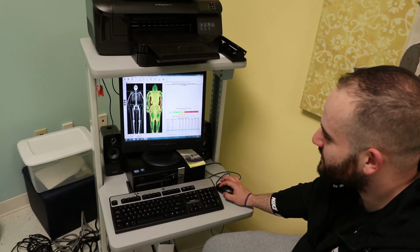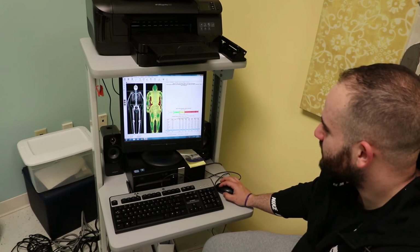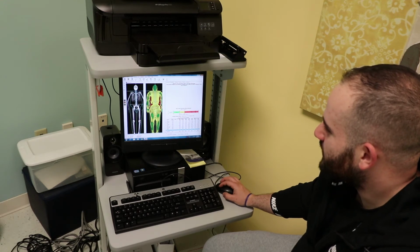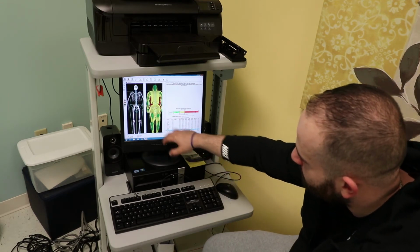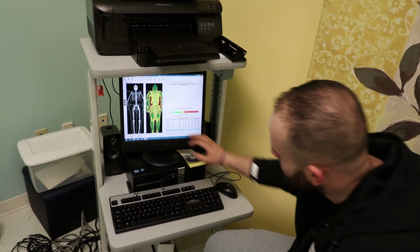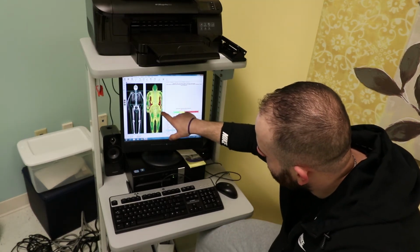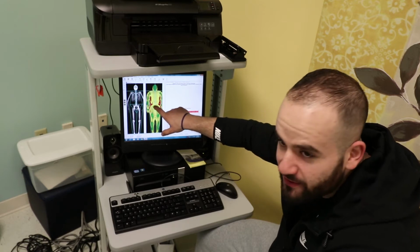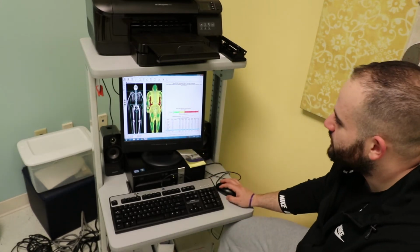Yellow is in between. It's a mix of tissue, fat, and your organs as well. And then your red is the heaviest fat. As men we carry it most up here. Women carry it more around their hips. What's really cool is the more you gain muscle, you see this is denser than the other yellow. That's muscle that's there, but it's got some fat over top of it.